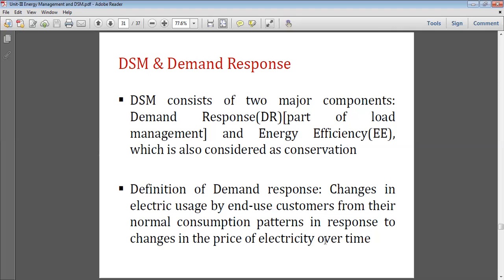When all the industries think that they have to shift their load to night time, when the rate is going to decrease at night, or the rate is going to increase in the daytime, then the people are going to shift their less priority feeders to the night time. So this type of education, this type of implementation is given by the utility in the electricity tariff.